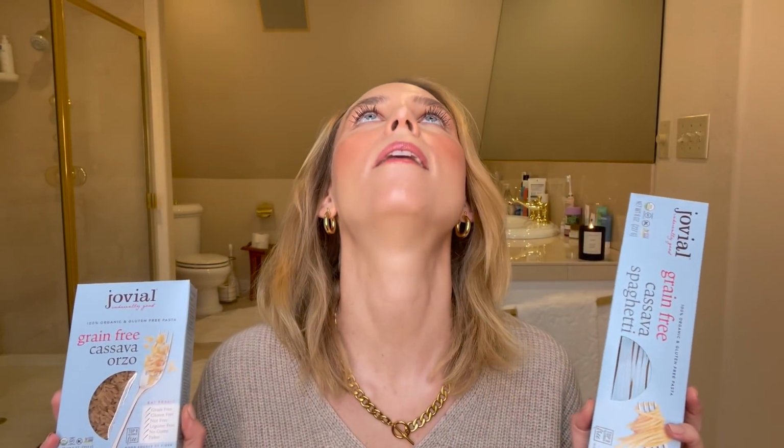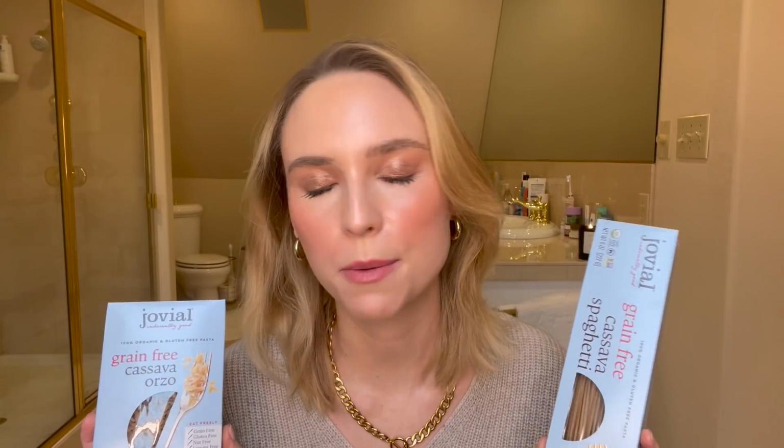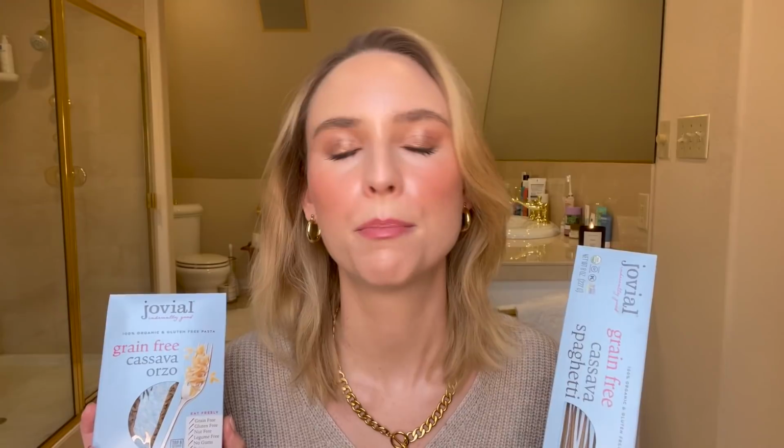I've tried every gluten-free pasta alternative: chickpea, corn, quinoa, brown rice pasta, almond flour pasta. Personally, I think this is the best. The cassava flour pastas from Jovial. They feel filling. They don't taste weird, but most importantly, they have enough body so that the pasta doesn't just disintegrate like some of the gluten-free alternatives. It's still not the same thing as having a bowl of white pasta. I will not make any claims that it is, but if you are a chronic pain sufferer or you have celiac disease or you need a gluten-free alternative, this is the way.